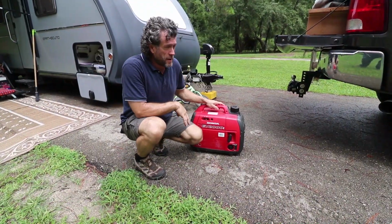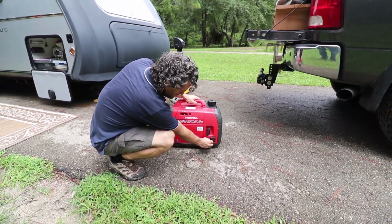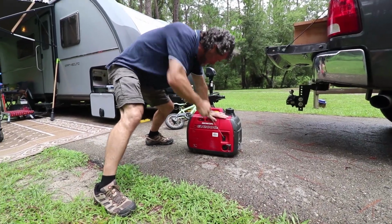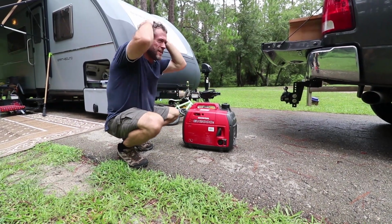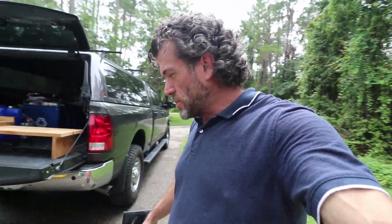So as we're drying out some things, I'm taking advantage and testing our generator before we need it, because that's a bad time to test it. These little Hondas, turn it on, turn the choke on. So let's see how many pulls this takes. Yeah, I know. But this is how it sounds, and I'm on the loud side. So we're just making sure that everything works on it. These little Hondas have EcoBoost, which they basically throttle up and down. That's with EcoBoost.